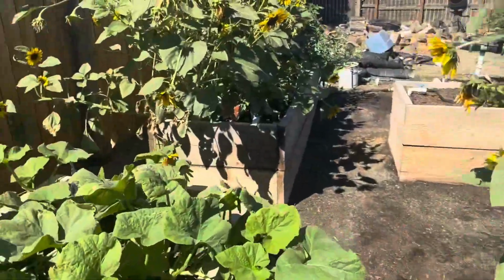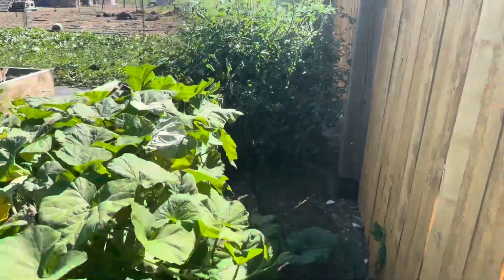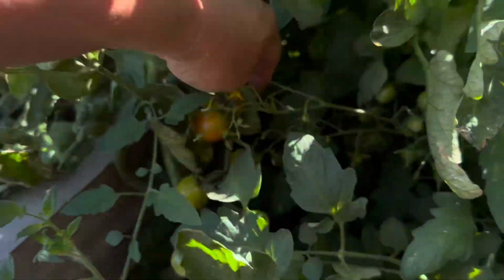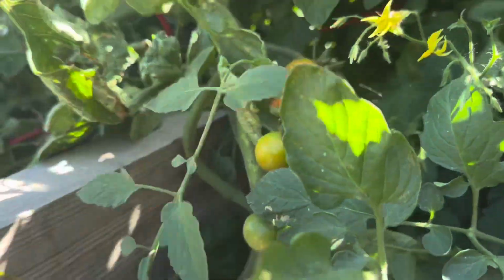We're going to walk back over here and check this backside of this cherry tomato plant because I can't see it all from standing in the front. I end up getting a few out of here, I think. Way deep down in the middle, there's some red ones.